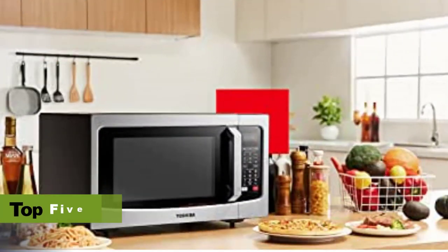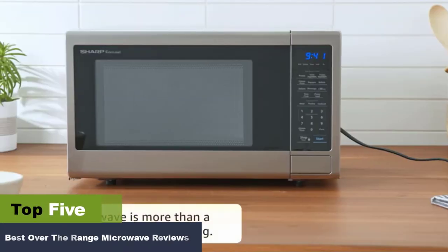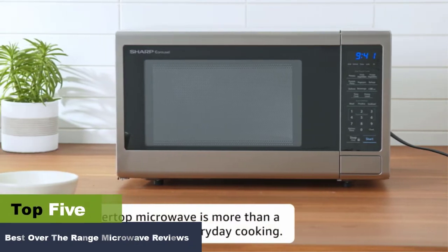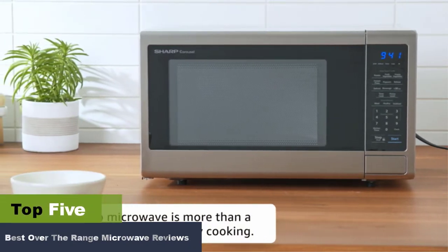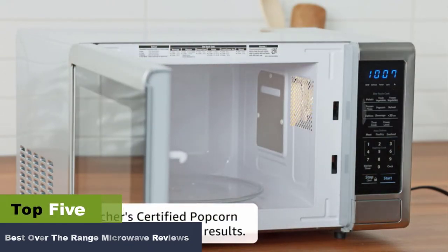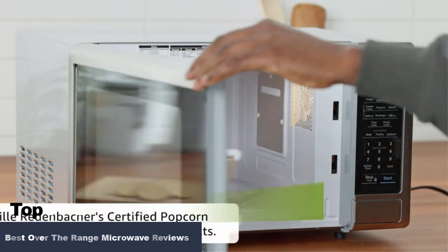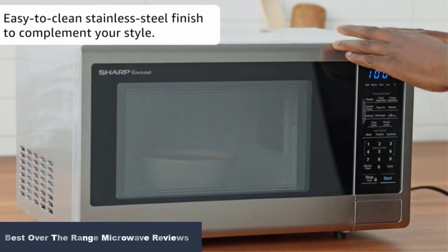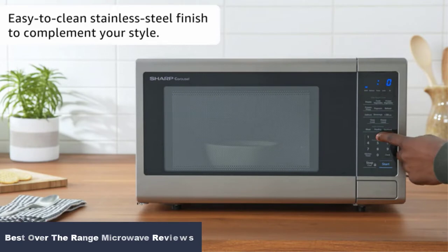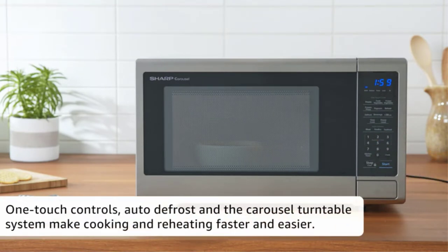Best over-the-range microwave reviews. One of the most convenient kitchen appliances found in almost every home is the popular over-the-range microwave oven, more commonly known as an OTR microwave oven. The best over-the-range microwaves keep your counters clear and cook up a storm in no time. As their name suggests, over-the-range microwaves are installed above your stove in place of the best range hoods and are not to be confused with the best compact microwaves.